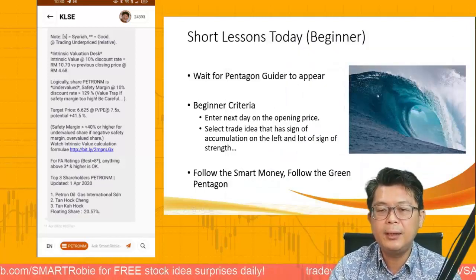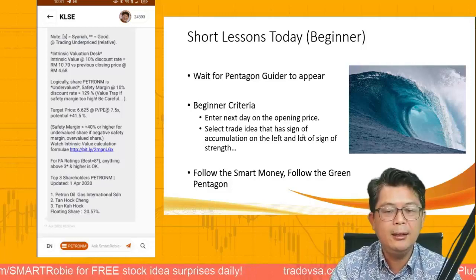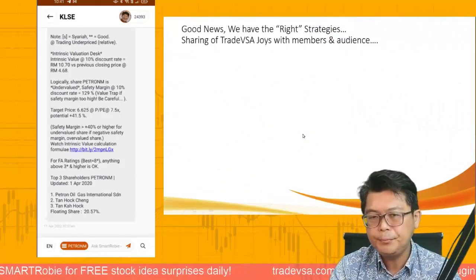So that is Hyaptek. So remember, enter when there are signs of accumulation. Follow the smart money. Follow the green Pentagon here.